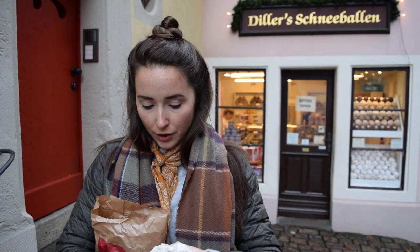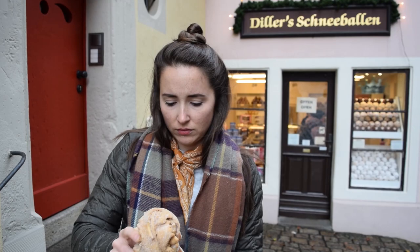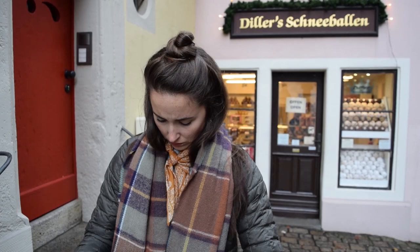Look at this. Can you imagine giving this to a child? I think they'd be head to toe, instead of being a snowball, they'd be a snow person. Let's try cinnamon sugar. Hold this. Thank you. All right. I'm now covered in powdered sugar, but that's okay.